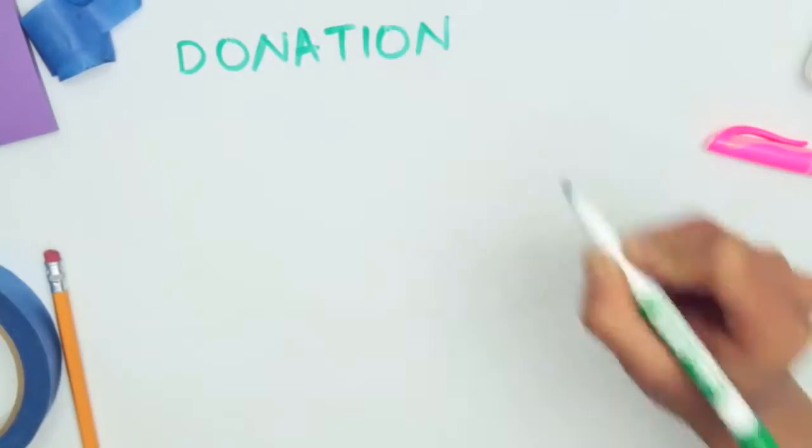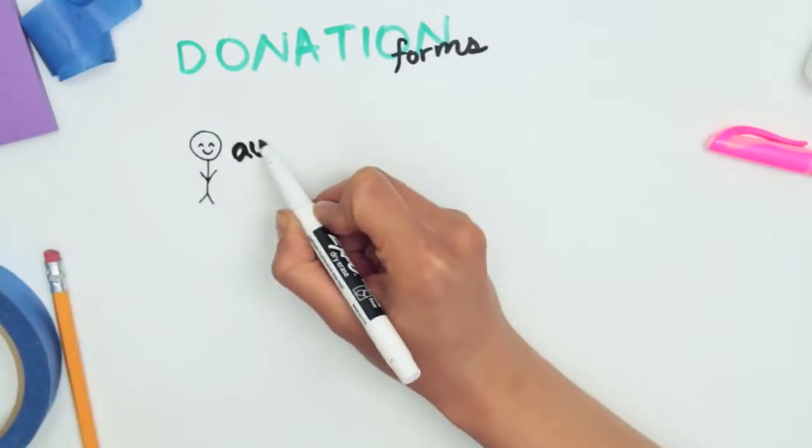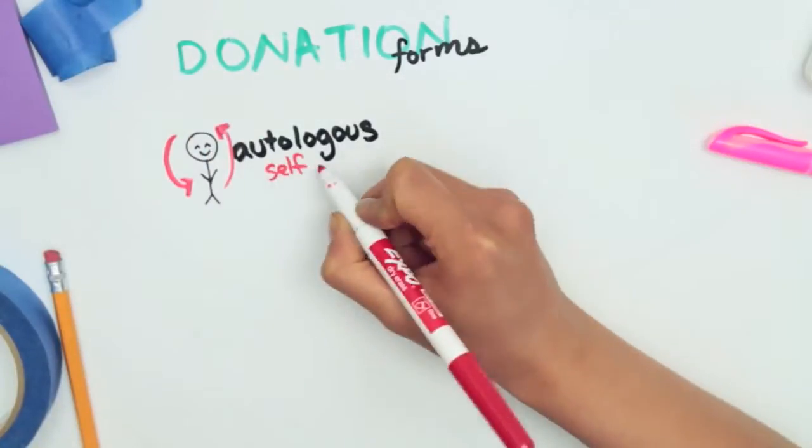There are multiple types of donation forms depending on the patient's state of bone marrow and disease. In some cases, it is possible to use marrow from the same body. This self-donation of bone marrow is called autologous bone marrow transplant.